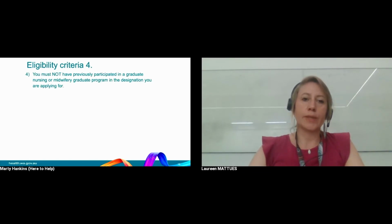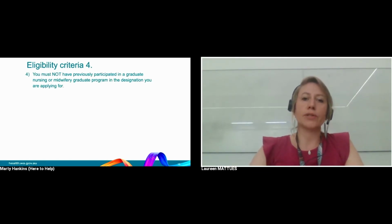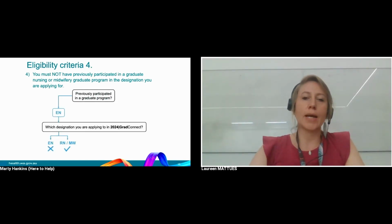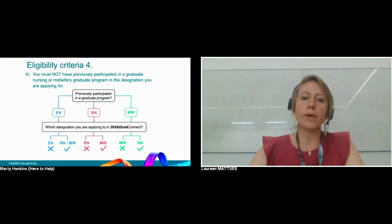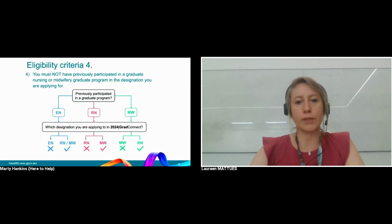The last eligibility criteria is to not have previously participated in a grad nursing or midwifery program in the designation you are applying for. So let's say that you've previously applied as an EN. You won't be able to apply as an EN again, but you can apply to a registered nursing or midwifery program. If you previously applied as an RN, you can't reapply to an RN program, but you can to a midwifery program. And if you already participated in a midwifery program, again, you can't participate in a midwifery program, but you can do an RN program if you're willing to.